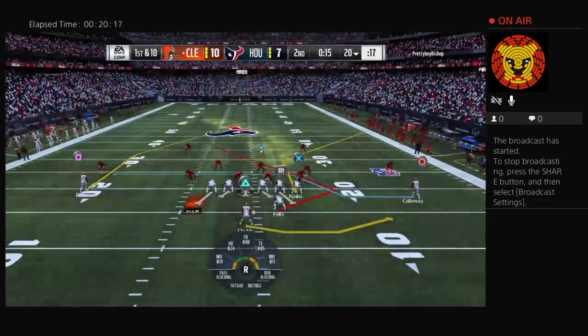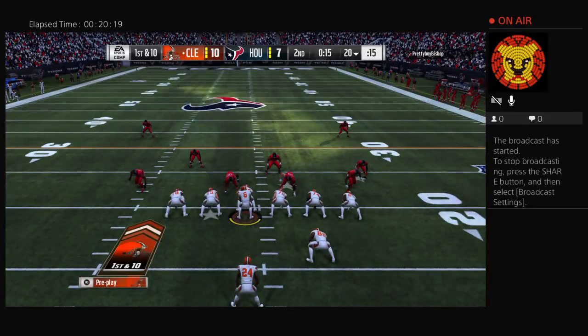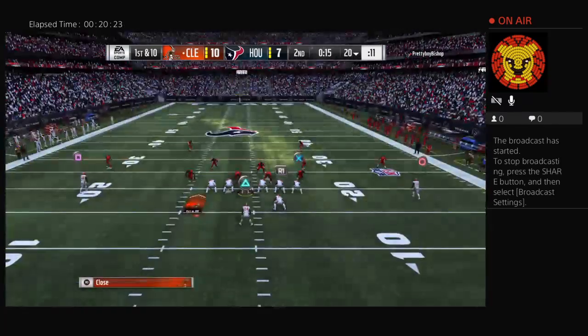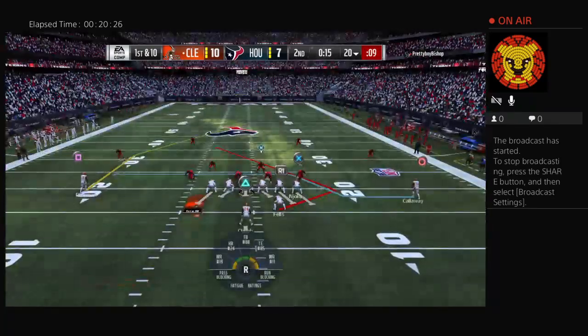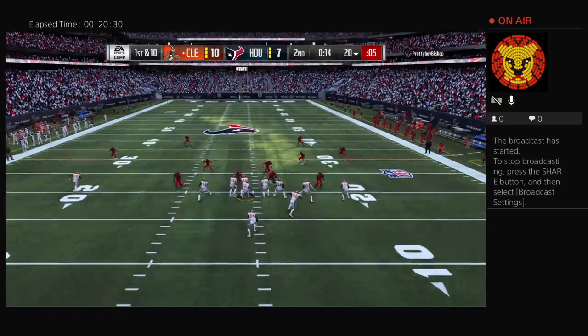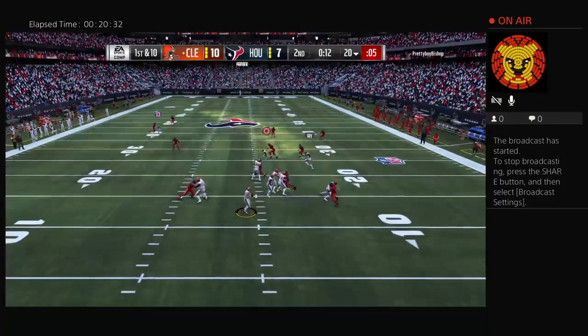Now let's go. 3-19. 3-19. Detroit. Detroit. Gone, gone. Gone, gone. Following the interception, Mayfield.